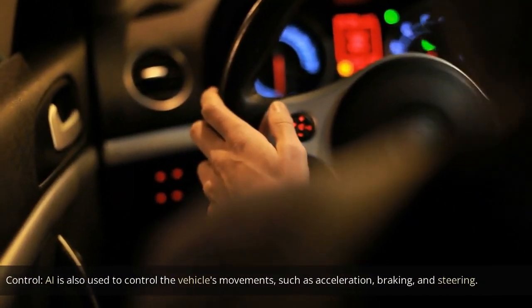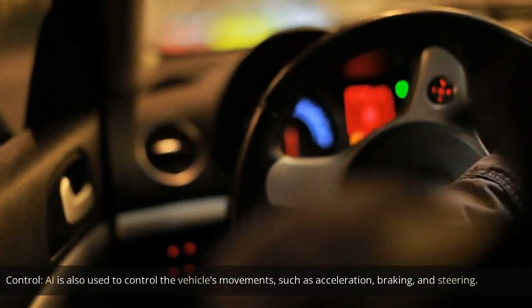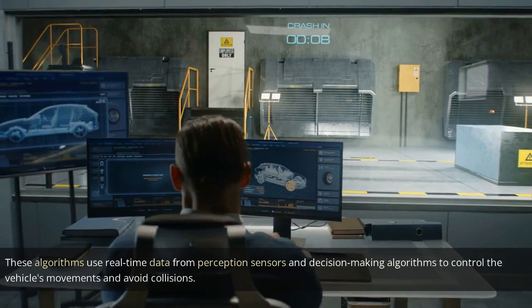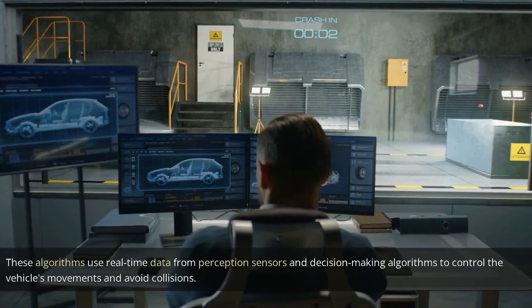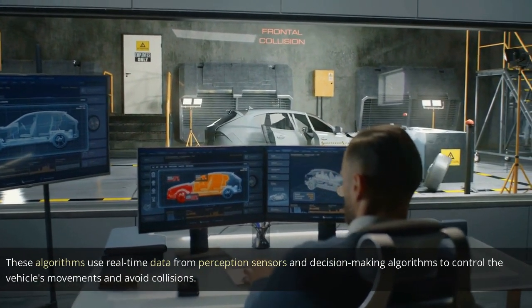Control. AI is also used to control the vehicle's movements, such as acceleration, braking, and steering. These algorithms use real-time data from perception sensors and decision-making algorithms to control the vehicle's movements and avoid collisions.